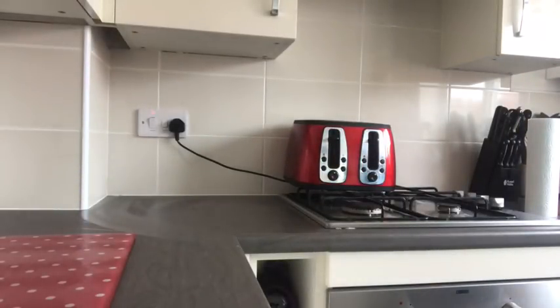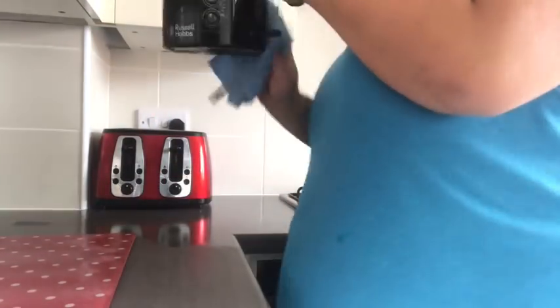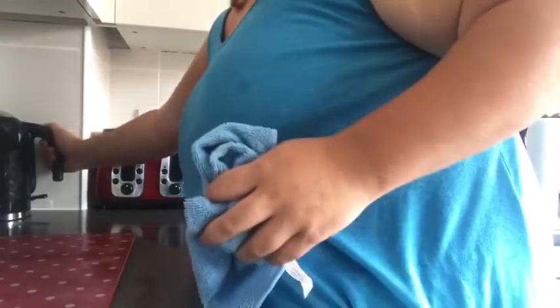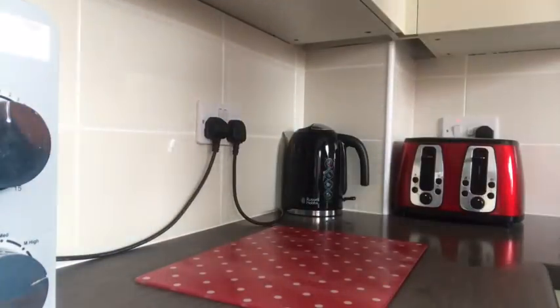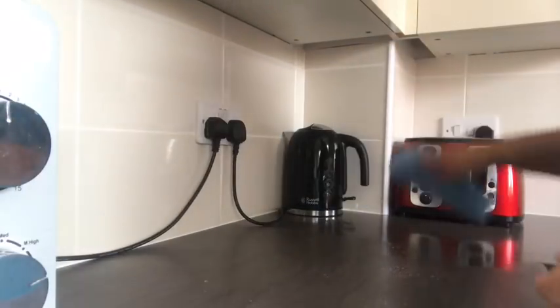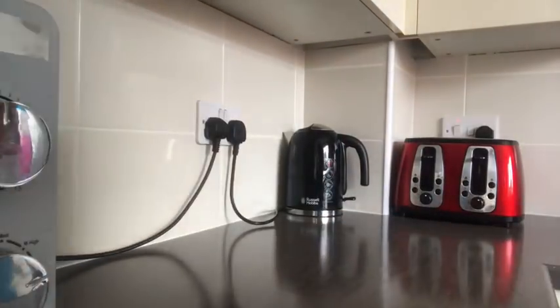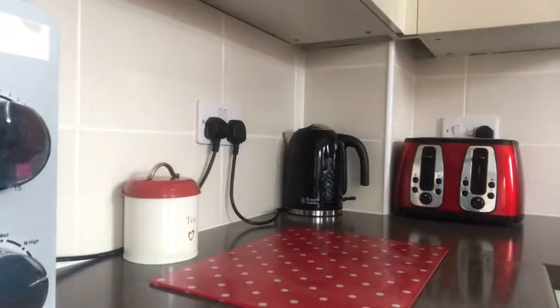So where the toaster was, obviously there was some crumbs there, so again I'm just going in with the tissue first of all, just to get rid of them, and then I'm going back in with the microfiber cloth with the Zoflora on. Just a quick wipe down with the Zoflora microfiber on the work surfaces, and then just replacing the other appliances.